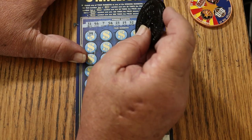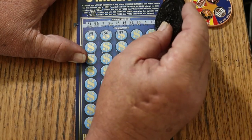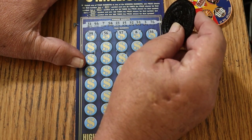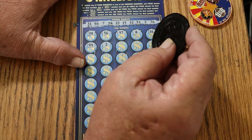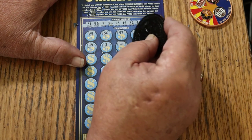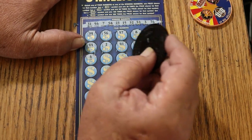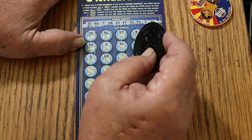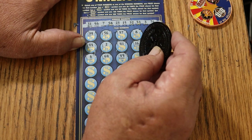34. 56. 57. Number 8. 36. 44 club. Number 2. 41. 16. 66. 6. Gotta go kind of slow on this because the numbers are small. 64. And the background is that annoying light gray with dark gray numbers.